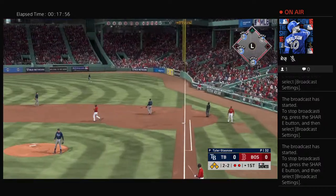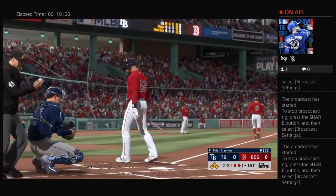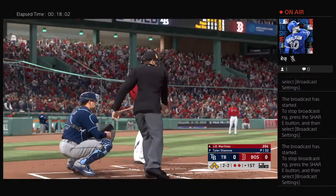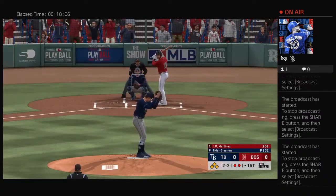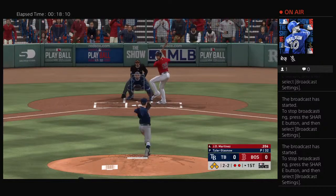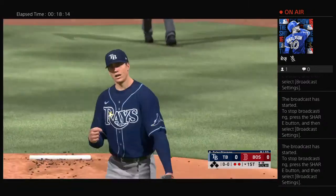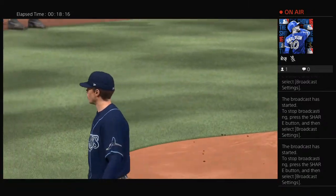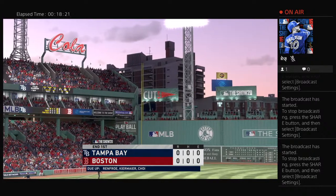High in the air down the right field line. But this is just going to wind up being a foul ball. Making him sweat out there. The 7th pitch coming up. A swing and a miss as he chased with 2 strikes. And that will retire the side. Red Sox leave them loaded. And this is still a 0-0 ball game.